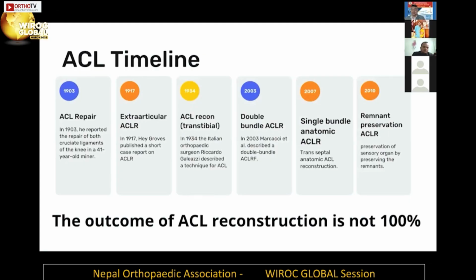If you look into the timeline of ACL, you'll see that we started long ago in 1903 with the ACL repair. Then it has gone through various modification changes. And probably in 2007, we were almost settling down with the single bundle anatomic transportal ACL reconstruction. We thought that that is the benchmark of ACL reconstruction.